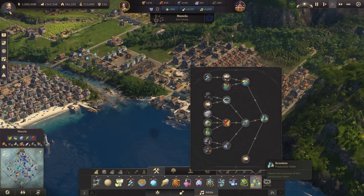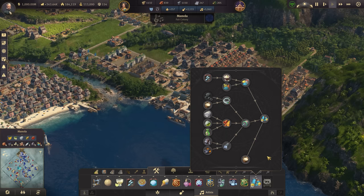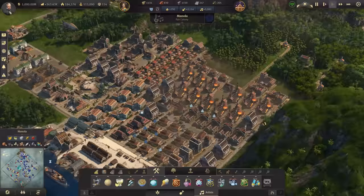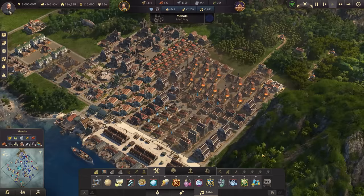If we have a look at the production chain here for it, we can see it's quite a complicated one. Lots of moving parts, lots of annoying parts that require lots of space, such as cotton, caoutchouc, orchards, camphor wax, ethanol. But we had a look through the statistics in the previous episode, and it didn't seem like it'd be too difficult, so let's get cracking. I think at the end of the last episode, we'd already put down the extra scooter factories. We did. So I believe I've got enough of those, and we're going to work our way backwards.